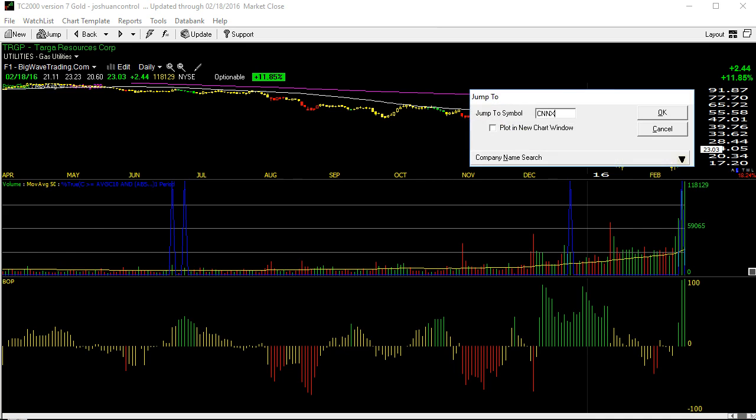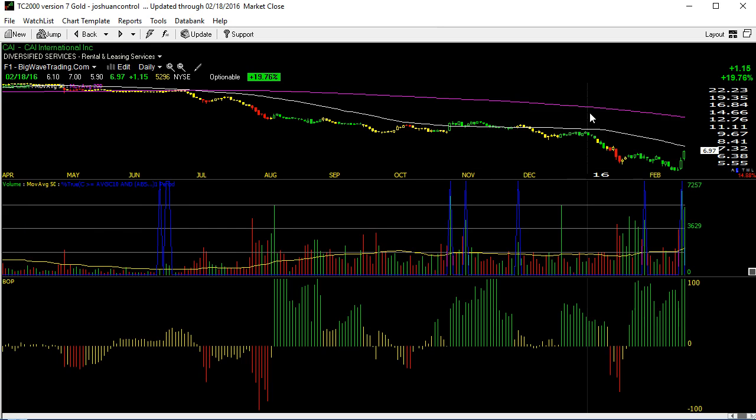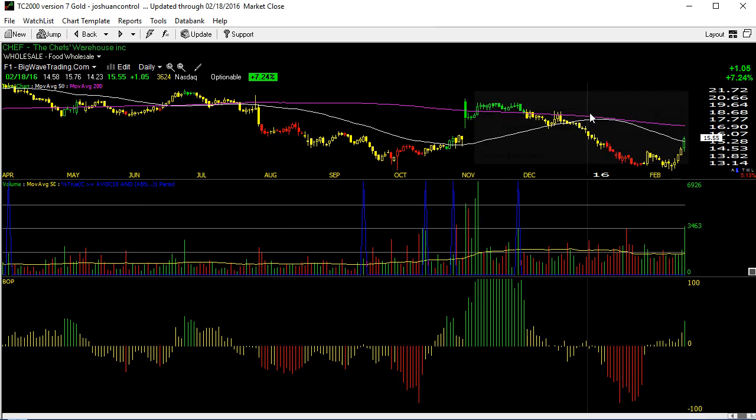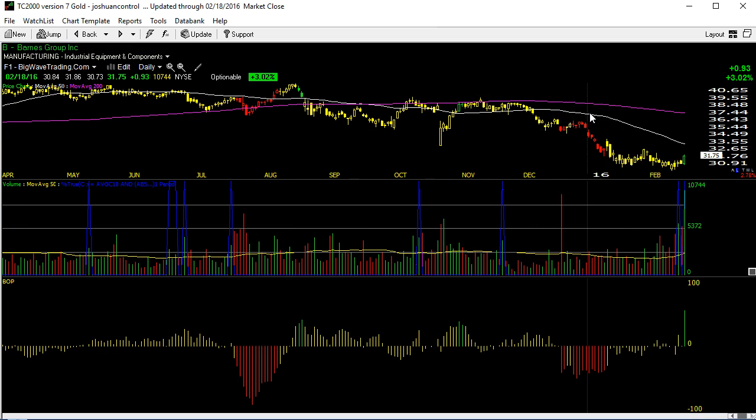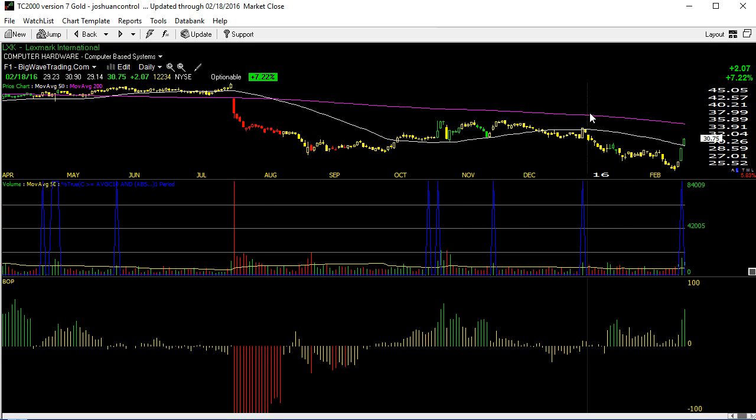TRGP is another one. CNNX, there's another one. You can notice a lot of green in these. CAI, another stock. CHEF is another example. BKR, TKR, and these are all in different industry groups, so that's good to see. It might be more indicative that the market might be trying to put in at least a tradable low.